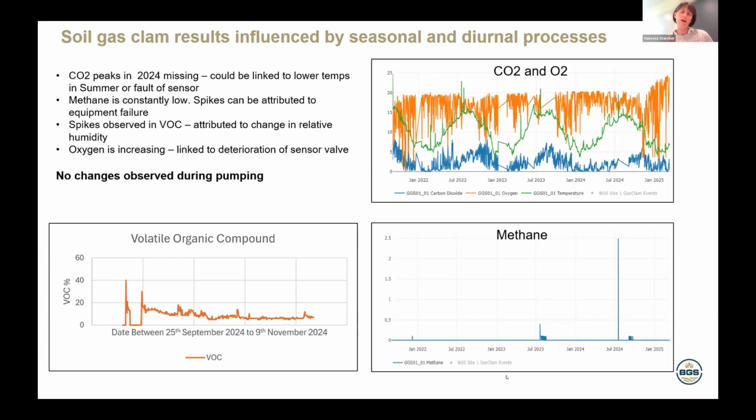For the volatile organic compounds, there was a slight increase that you could see in the period of around September 2024. And these were linked to a change in relative humidity. When we got the higher humidity, these peaks formed. It was monitored then in much greater detail. And again, the scientist who's involved in this was able to state that this is now normal and that is what was expected.